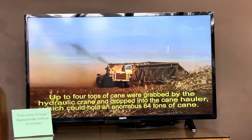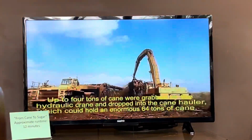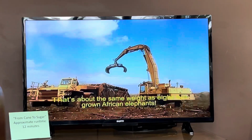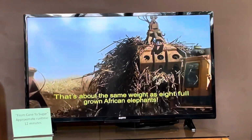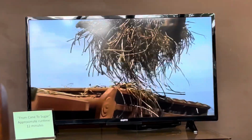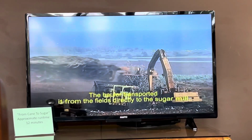Up to 4 tons of cane were grabbed by the hydraulic crane and dropped into the cane hauler, which could hold an enormous 64 tons of cane. That's about the same weight as 8 full-grown African elephants. The hauler transported it from the fields directly to the sugar mill.